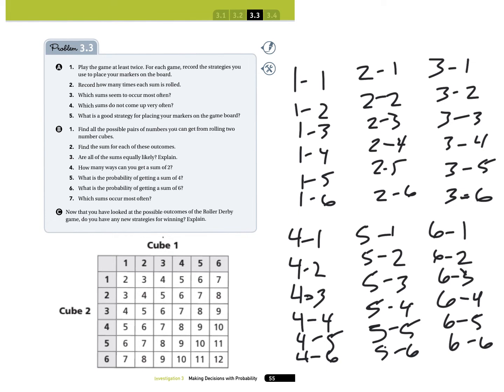Number 3, are all of the sums equally likely? Although the outcome on each cube is equally likely, there's 6 numbers on each cube, and they each have a 1/6 chance. If you look at the chart here, these middle numbers are more likely to happen than the numbers on the edge. For example, there's only 1 two, there are 2 threes, there are 3 fours, there are 4 fives, there are 5 sixes, 6 sevens, and so 7 would probably be the most likely, and again back down to 12, there's only 1. So these middle numbers are more likely to occur than the edge numbers.